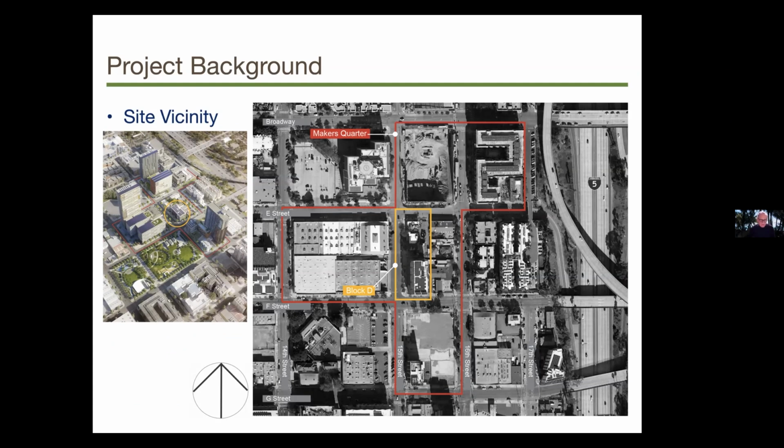Here's the site vicinity map. You can see here on the right, I'm going to use my cursor somewhat, the area outlined in red is the so-called Maker's Quarter. The background of this project is quite interesting. This land was owned by the Navarro family. They accumulated the land after World War II over a period of time, and it was kind of the artists section where the shops to fabricate various things were in place. So it was away from downtown, but serving downtown.